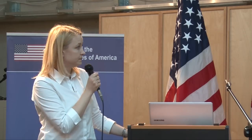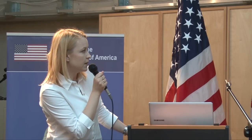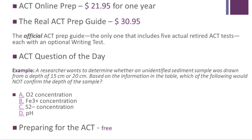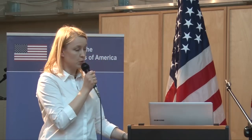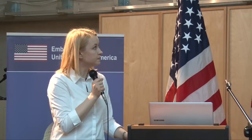For example, a researcher wants to determine whether a sediment sample was drawn from a depth of 15 centimeters or 20 centimeters. Based on the information in the table, which of the following would not confirm the depth of the sample? And you are given the answers, so you are asked to choose one of them. Also, there is preparation for the ACT. It's a free PDF document. When you go online and would like a free document where you can practice all the tests, you can access it online.